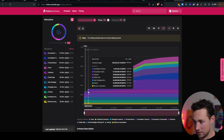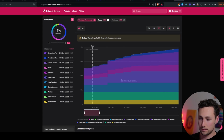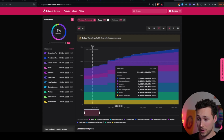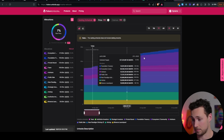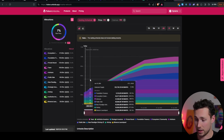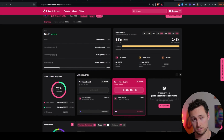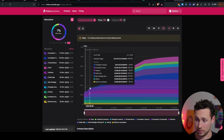And in fact, if you look here on a 1 year time frame, you can see that there's a pretty heavy unlock coming in April. And note that this unlock doesn't even include staking rewards. So I would say that's definitely a pretty significant risk for Manta. Although the valuation is fair compared to many other layer 2s, they are always going to have that constant overhang of having unlocks coming out.